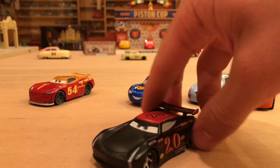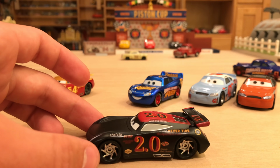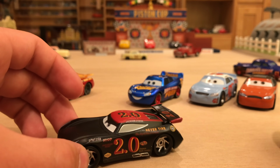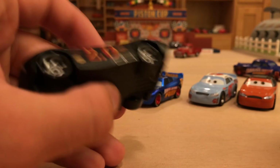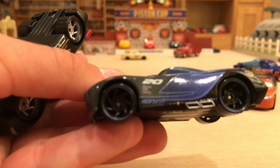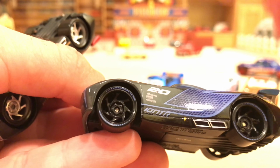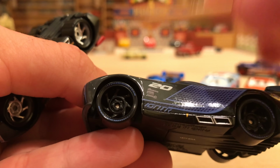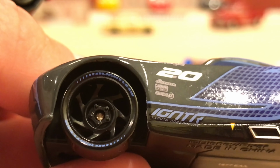We'll move now on to Jackson Storm, who's probably my least favorite from this series. He does look quite interesting though, and it is a little strange to me that they removed the text on the tires. Like, as you guys know, there's always that Lightyear text on the tires regardless of if it's next gen or just stock car. For next gens, it's obviously that close sliver right there with the little dashes and everything.